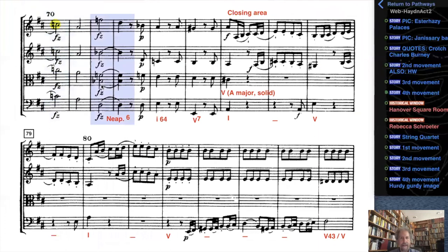And the cadence is essentially briefly in the minor mode of all things. But now finally, the closing area, which is simply based on this giddy up rhythm. Sing along.